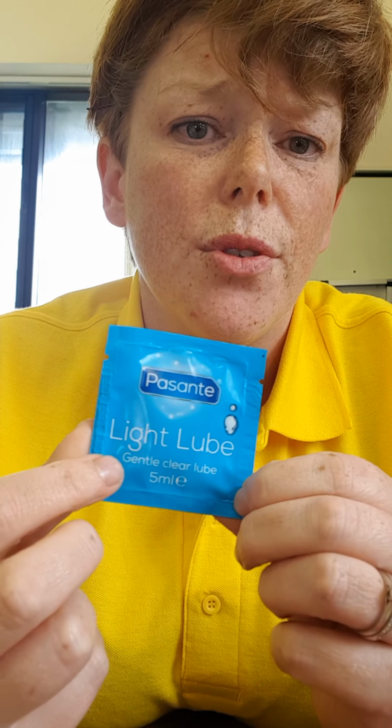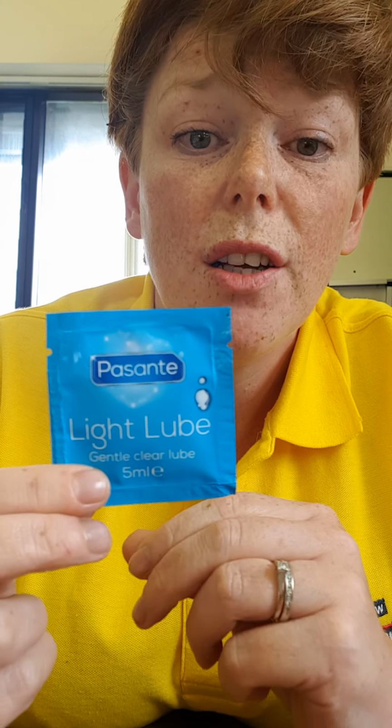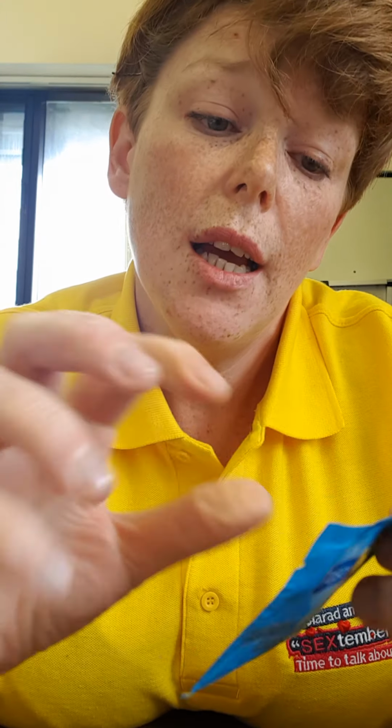Another thing that will degrade your condom, so make it more likely to break, is if you use the wrong kind of lube. Latex doesn't like anything that's oil-based. And that includes your lip balms, your lipsticks, your hand creams, massage oil. Using lube with a condom is a really good thing to do, but what you need to do is make sure that you use a water-based lube. The condom brands usually have their own range of lubes, which is great. You'll find them on the shelf with the condom or wherever you get your condoms. But if you're not sure, it needs to say on the packet that it's water-based.